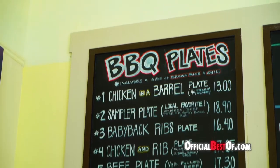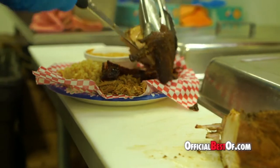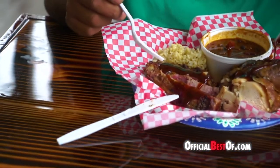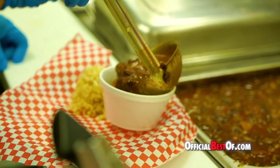The new rave right now for us is the sampler. Piece of chicken, a little bit of rib, a little bit of pork, a little bit of beef. People are just loving that. It's a lot of food. Definitely when you come down, you want to get the sauce. All our sauces are homemade from scratch, but more importantly, made with love. So we like to say, put smiles on your face, inches on your waist.